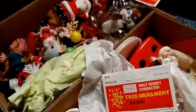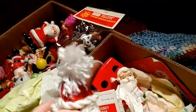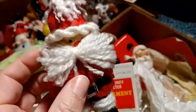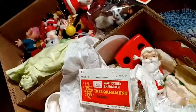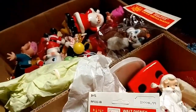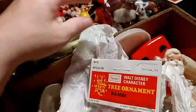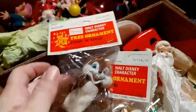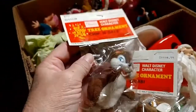What, Otis? What? Do you hear that? Otis is annoyed. Oh, there's the mister. He's got a super yarn stash. Oh, look, that's so fun. Wouldn't it be fun to just do a kitsch tree? A totally tacky Christmas tree would be so cool. Here's another. This is little Chip and Dale. Well, it's either Chip or Dale. I'm not sure. Another Sears ornament. Gosh, those are precious.